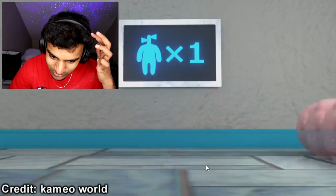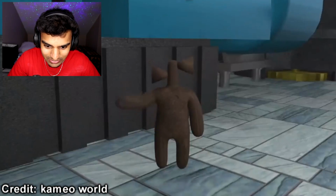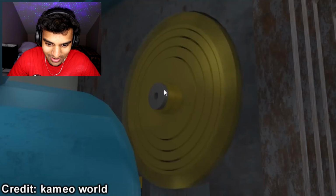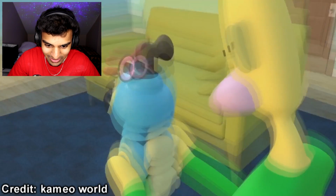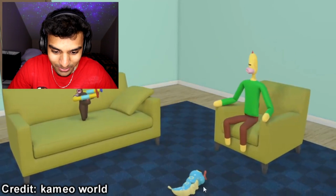Oh my gosh. Of course PJ's not gonna voluntarily go inside the grinder. He has to lure him in. Please use this. He's like, please use this. Oh my gosh. Yo. Yes. Bruh. Alright, so did Siren Head just escape? Siren Head. Hey. Oh, what the heck? Apparently inside this Pokemon creature is a Poppy Playtime factory. I don't know about that.